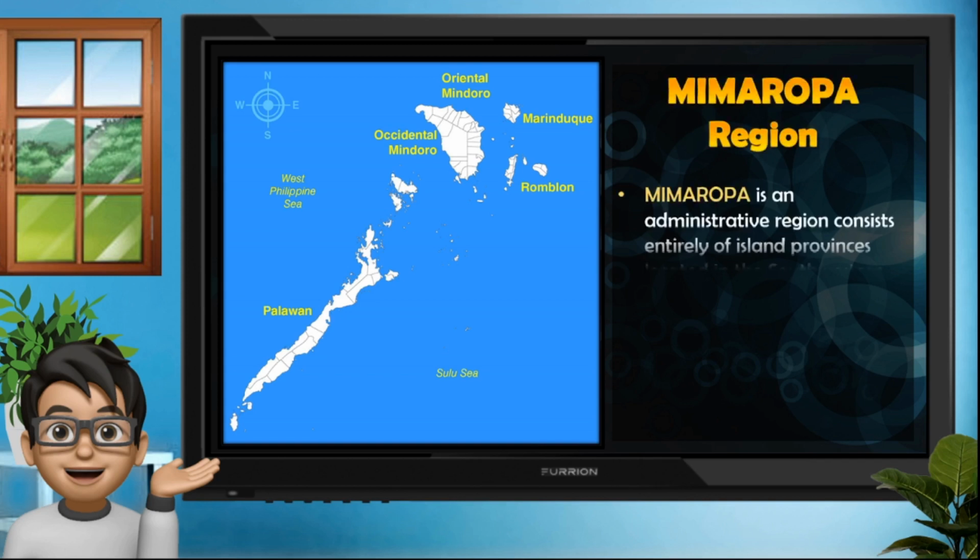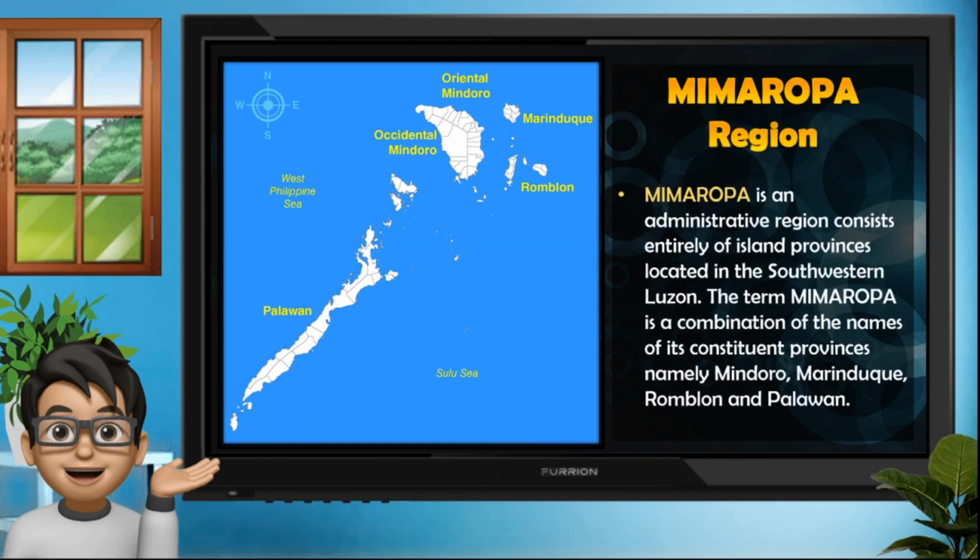MIMAROPA region. MIMAROPA is an administrative region consisting entirely of island provinces located in the southwestern Luzon. The term MIMAROPA is a combination of the names of its constituent provinces, namely Mindoro, Marinduque, Romblon, and Palawan.